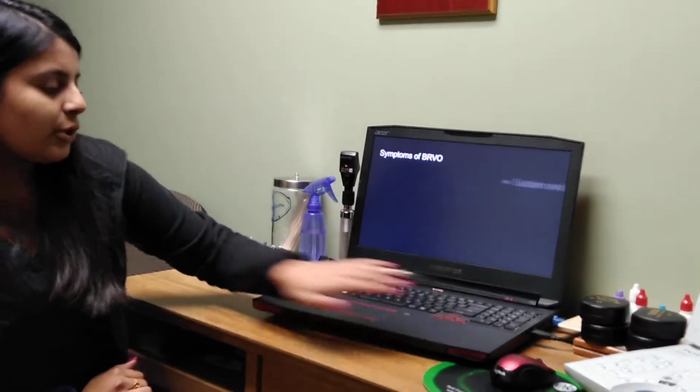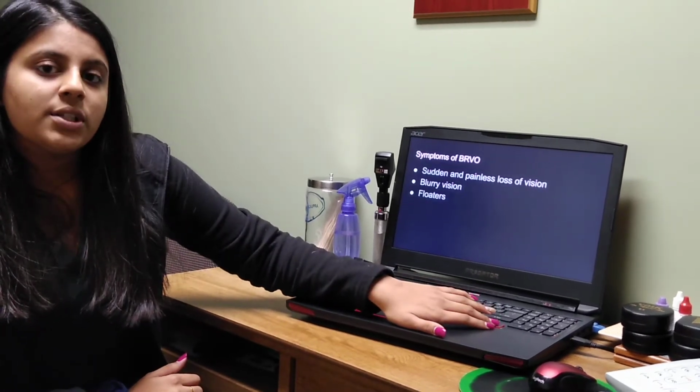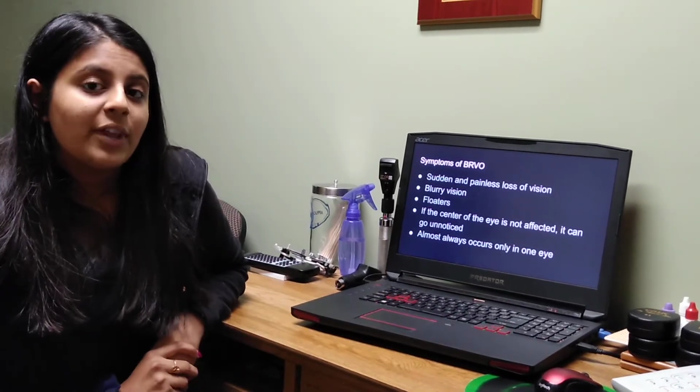So symptoms include a sudden and painless loss of vision, blurry vision, floaters. If it's not in the center of the eye, it might go unnoticed, and it is almost always only in one eye.